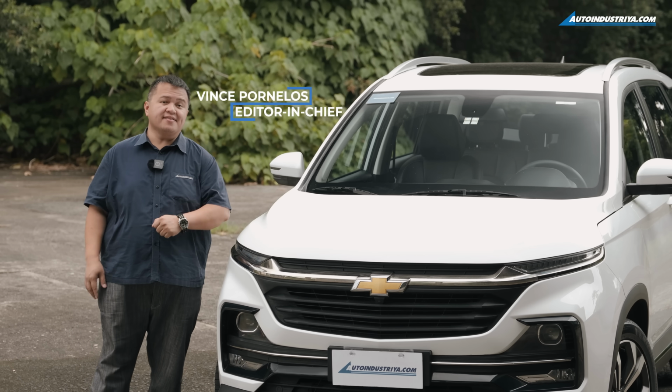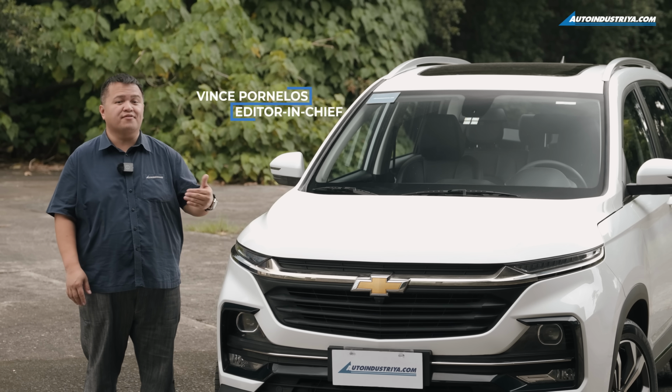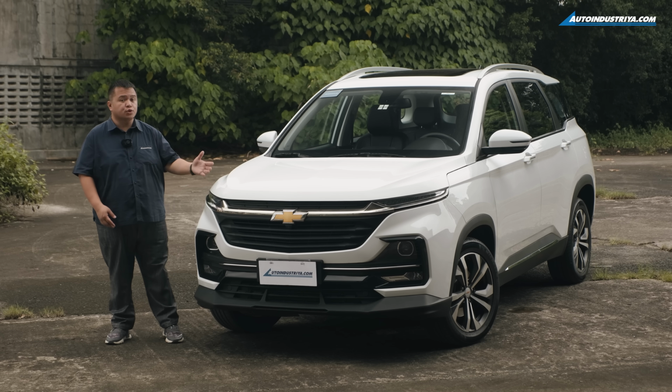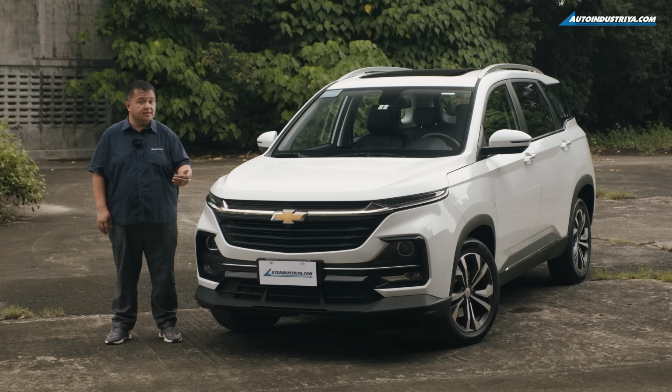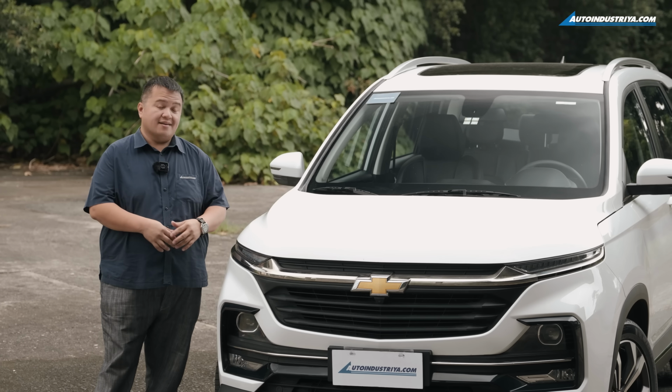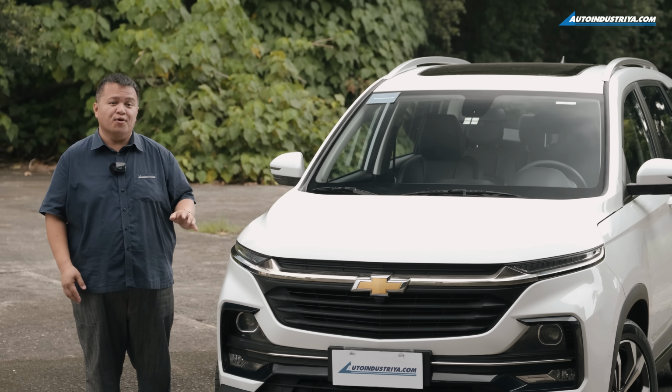Hey everyone, Vince here from AutoIndustriya, and yes, we've got the new Chevrolet Captiva for you. Now they're going to offer two variants of this, the LTZ and this Premier variant as the top of the line of the model range.